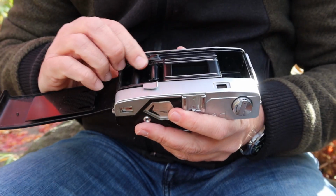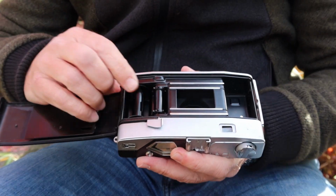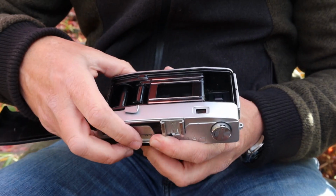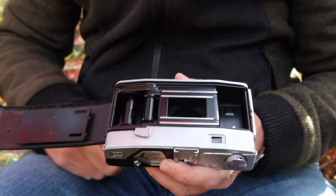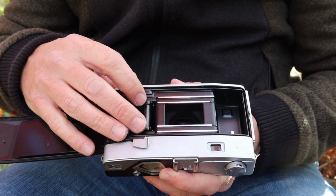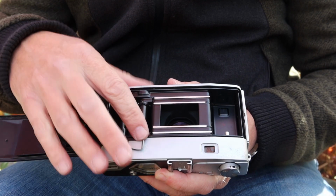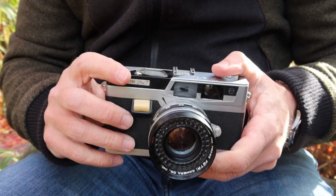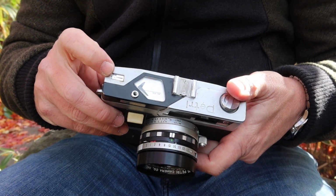On this side here you have to feed it into the take-up spool like so, and then wind and fire the shutter, which this one is not doing, until the full film is pulled all the way across and the holes on the top and bottom of the film are engaged in the teeth on this sprocket. Then close the film door and simply wind and fire the shutter until the number 1 lines up in the window.